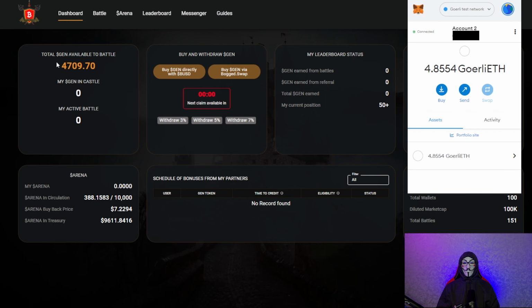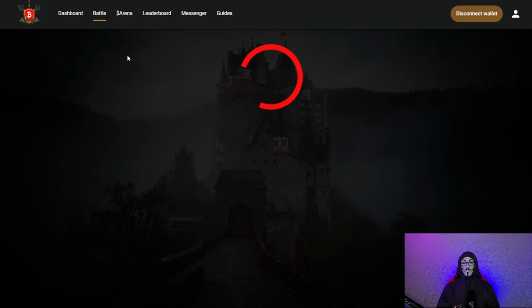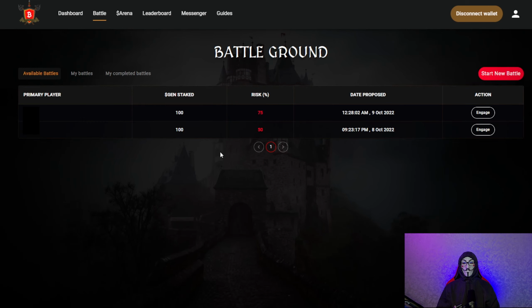Okay, this right here, total Gen available to battle. This is how much is in my wallet. Right there, you can see it. And how much is in my castle? There's 0. So you can see this number, 4709.70 equals this, 4709.70. All right. So once we bought the FGen, or I should say Gen, we're going to go and we're going to battle.